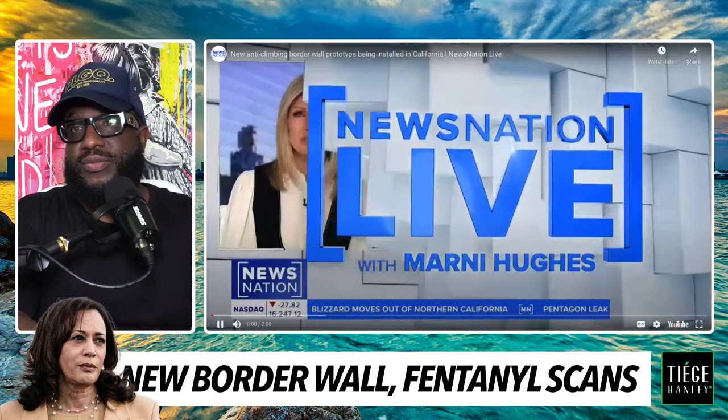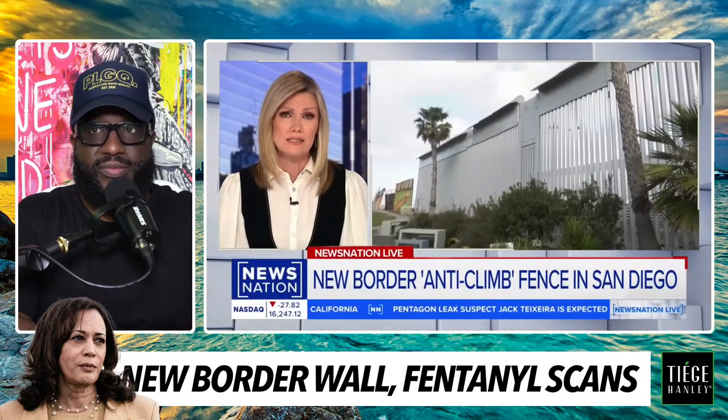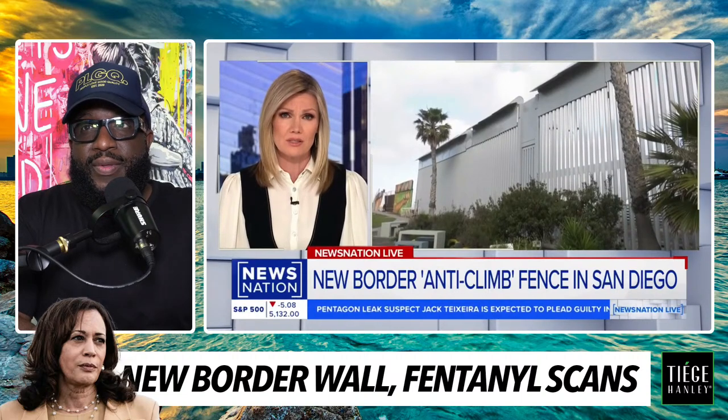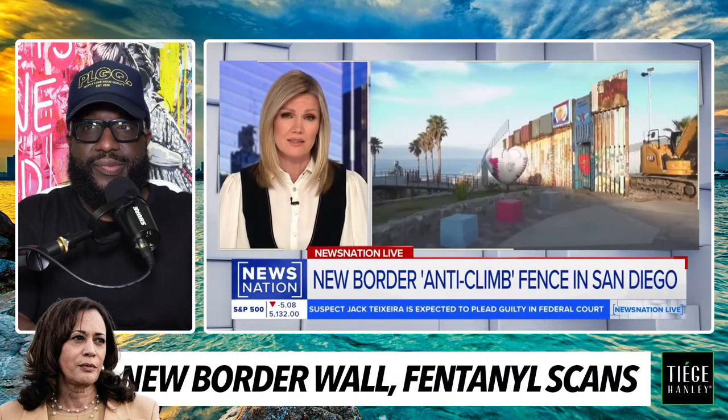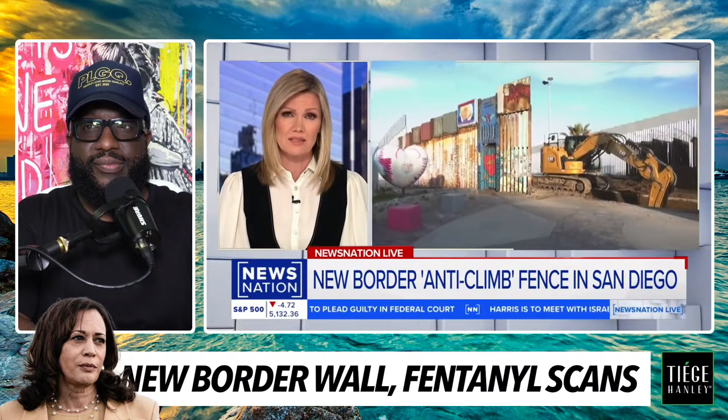Telling you, bro. California construction of a border fence designed to keep people from climbing over it is nearly complete in San Diego. It's more than 30 feet tall and has an awning on the top, as you can see, that hangs over onto the Mexican side.